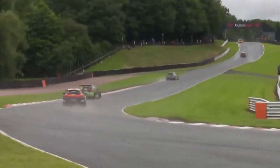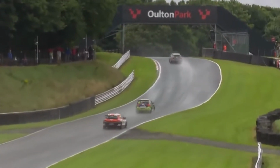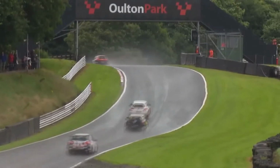Well, we are just flying by, actually. Less than 6 minutes to go. Bradley Kent taking quite an interesting line there out of Knickerbrook, using a lot of the apex curve, kicking up the dirt on the apex.